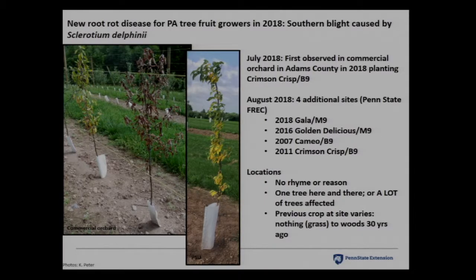Now, as far as this first disease goes, southern blight. I observed this in Adams County in August. I had a grower contact me. He said he had 2018 Crimson Crisp trees on Bud 9, and asked me to come and look at them. They were dropping like flies. I went over and looked at them, and I noticed in the process that I had some trees affected.